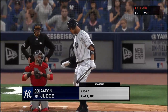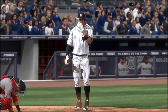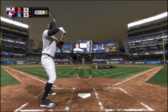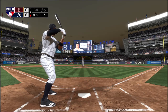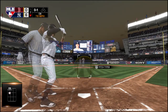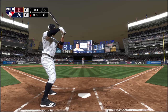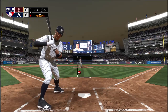Stepping in, Aaron Judge. Hit the ball pretty well in his last at-bat, but it resulted in a line-out. First delivery to him on the way. A curveball that catches the inside corner. And some action now in the Boston bullpen as a right-hander's up and throwing. Checks his swing, but this will be strike 2 call.